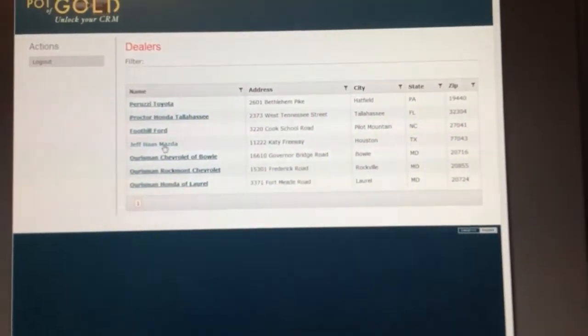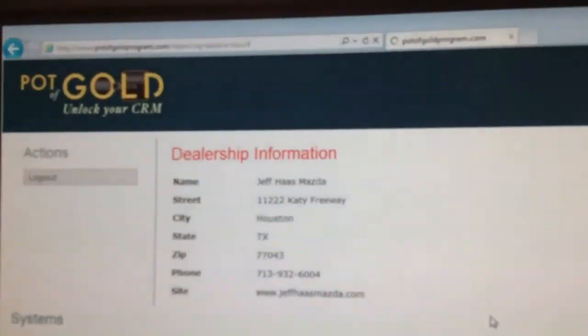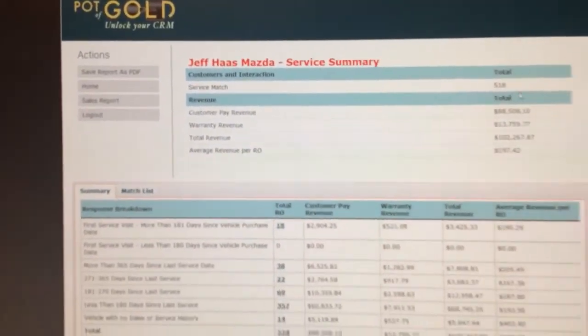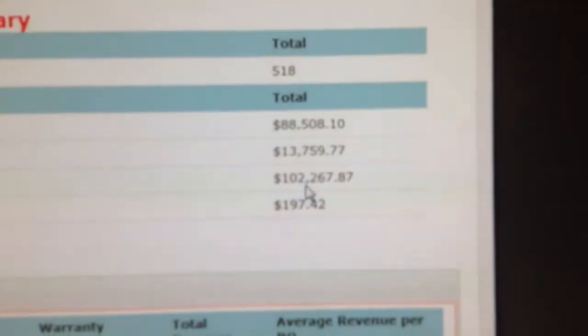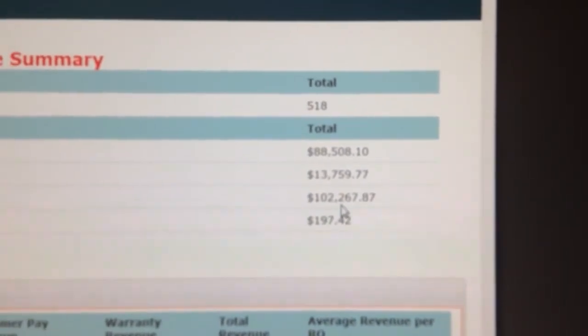Well, I think the Oarsman is pretty stupid awesome, but let's take a look at Jeff Haas Mazda, because their numbers are kind of ridiculous as well. They're in Houston, they've been on the program for about 3 months, and in service revenue alone, they got 518 ROs, $100,000 worth of revenue in a matter of 3 months, compared to Oarsman, who's at $188,000, and they've been on the program for 7 months.